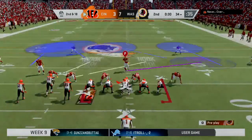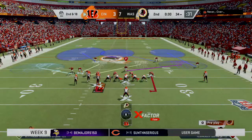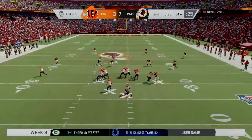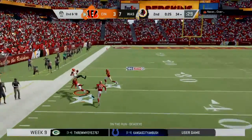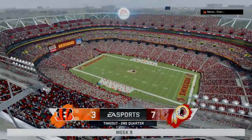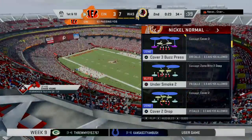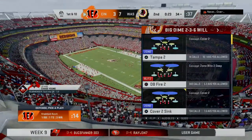This is 2nd and long. Watch QB drop. Check nickel. Wilson dancing to his left. Going deep. And that's caught inside the 35. Now the Bengals are going to signal for their 3rd and final timeout as the stoppage will come with 23 seconds to go till halftime.